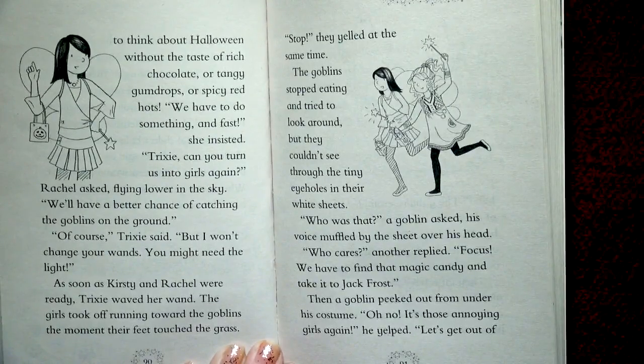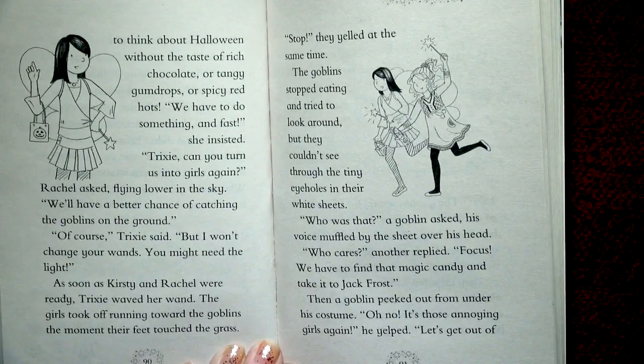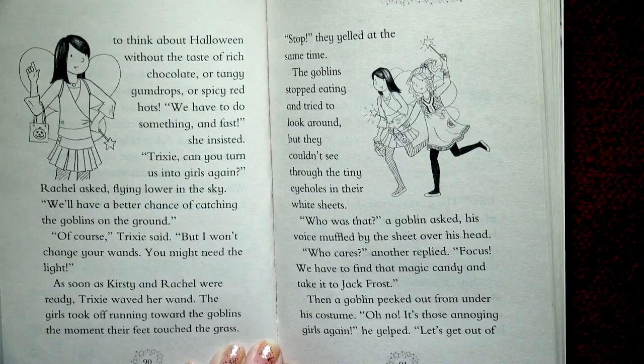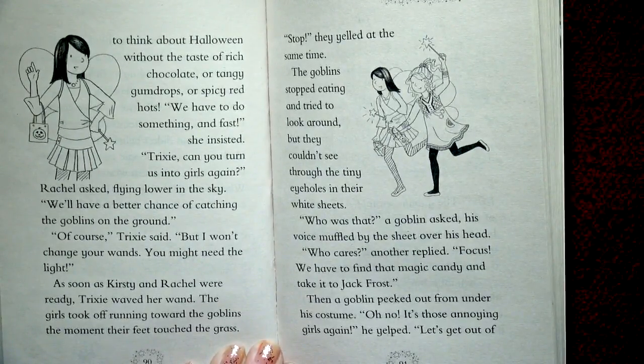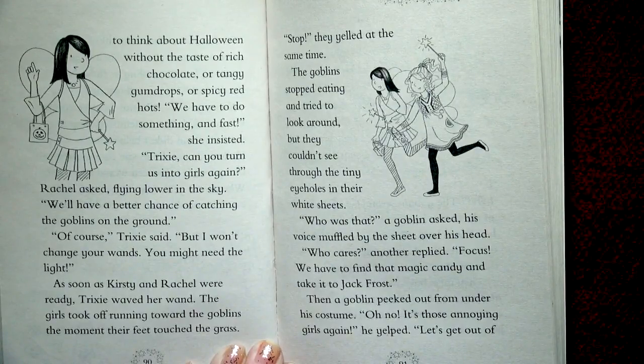"Trixie, can you turn us into girls again?" Rachel asked, flying lower in the sky. "We'll have a better chance of catching the goblins on the ground." "Of course," Trixie said, "but I won't change your wands. You might need the light." As soon as Kirsty and Rachel were ready, Trixie waved her wand. The girls took off running towards the goblins.